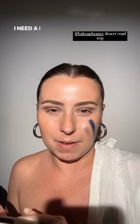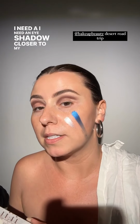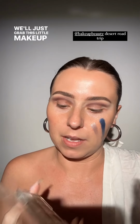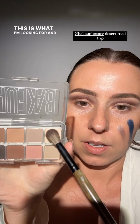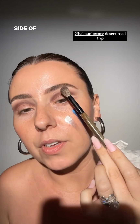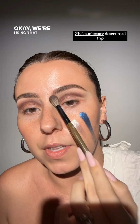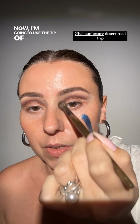I need an eyeshadow closer to my skin tone, but not too dark. What do we have here? Nope, those are too dark. This should do it. We'll just grab this little Bakeup one. This is what I'm looking for. And then I'm gonna use the side of it just to press it. Okay, we're using that side. Now I'm gonna use the tip of it just to soften.